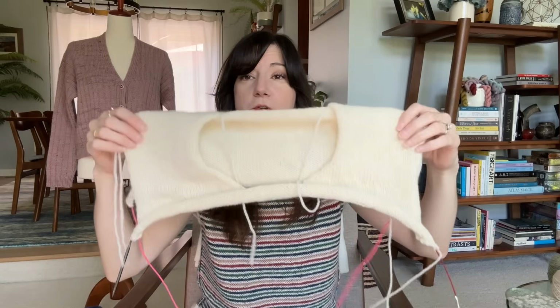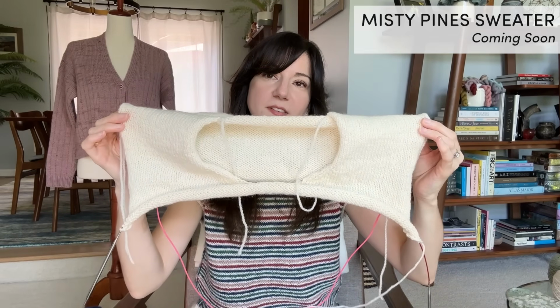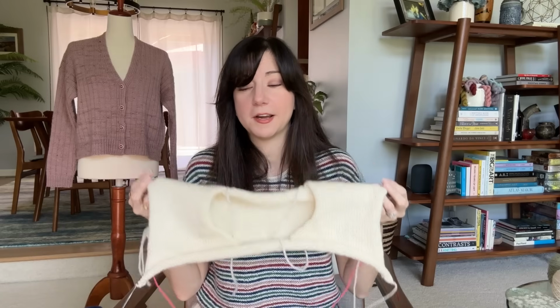And then last but not least, we have work in progress number 3, which is also new. And that is my second sample of my Misty Pines sweater. So if you've been watching my previous episodes, then you have followed along in my Misty Pines saga. This is a design that I have come up with. So the motif I've used previously in my Misty Pines beanie and my Misty Pines mitts, and I really wanted to do a sweater version.